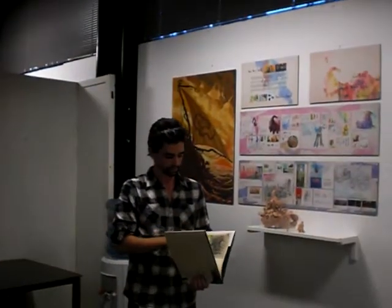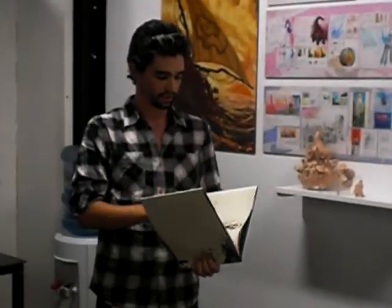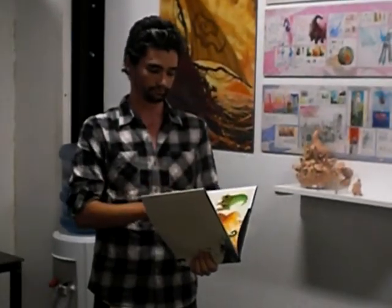So when I went to the environments, I felt like I needed to push the environments so that they would augment the characters. So Tomorrowland, in that way, I wanted, it's put in my book, so you can see it better.